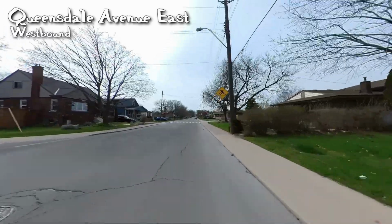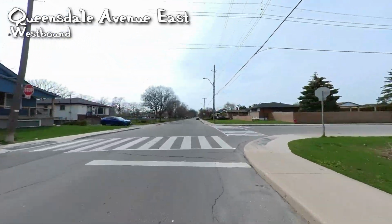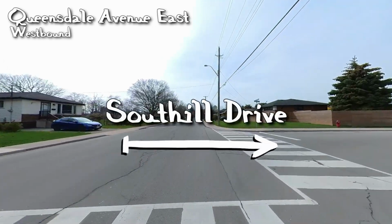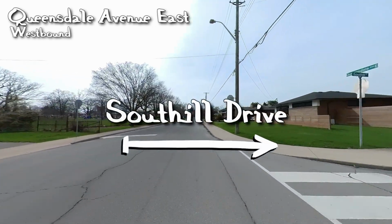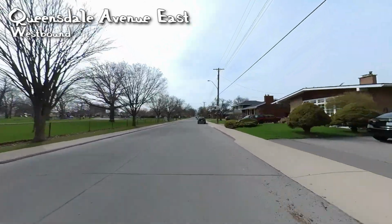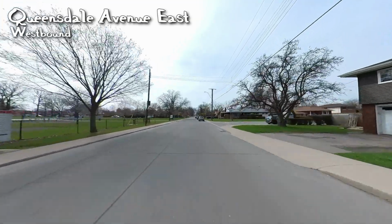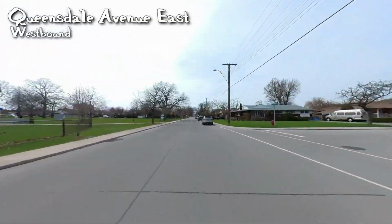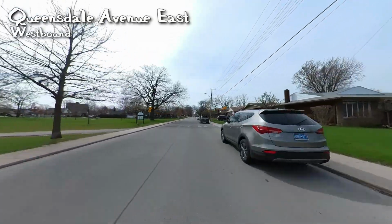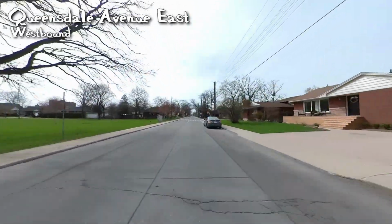I believe that one has been improved because there were no cars behind me and it did eventually turn green for me. But last year when I had ridden on Queensdale, I had the exact same problem. So it has been improved there. You will see it once we approach, but some improvements are being made there.